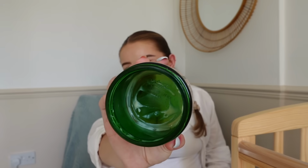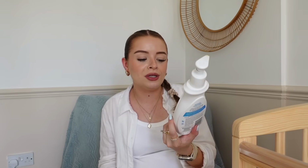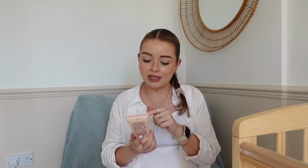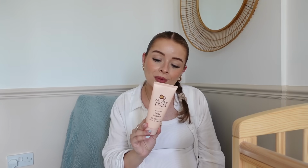Then when I ran out of that, just after Christmas time, I used this Weleda Mum Stretch Mark Body Butter, which looks like this, and I've literally just finished that a couple days ago. Occasionally, just to moisturize, I've been using Palmer's cocoa butter. And then this week I have started using this, which is the My Little Cocoa Baby Mama Cocooning Bump Butter, which smells very nice. I don't think it has the same stuff in it as the other ones, but I had this anyway, I was gifted this in a set from Boots. They sent me over a few baby bits, which was really nice of them, and it just looks like this.